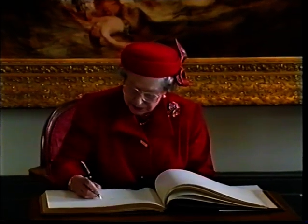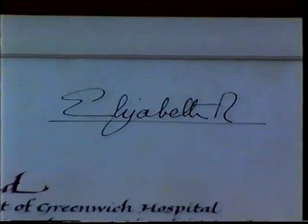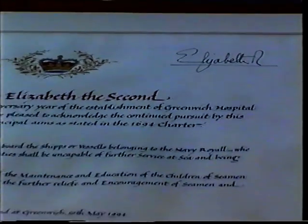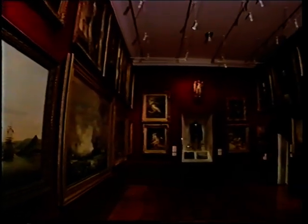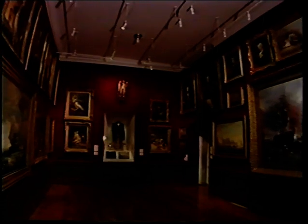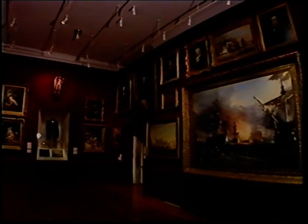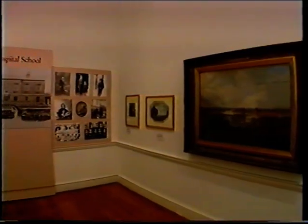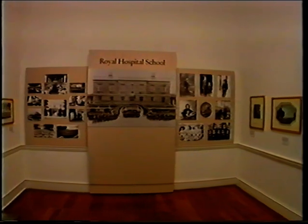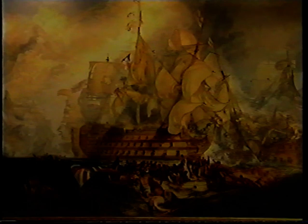Following the review, Her Majesty signed the charter acknowledging the continued work of the hospital. 300 years on from its foundation, Greenwich Hospital continues to perform its charitable role in accordance with the principles set out by the Royal Charter of 1694. The Queen also opened a specially commissioned exhibition charting the hospital's 300-year-old history, with paintings shown in the 19th century manner in which they used to hang in the painted hall of the hospital. Greenwich Hospital, a refuge for all.